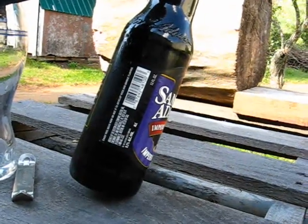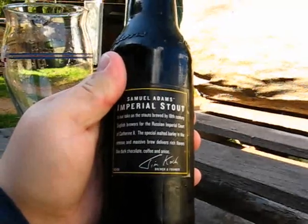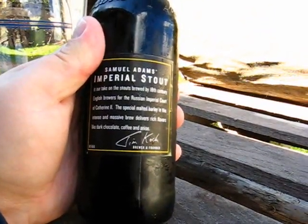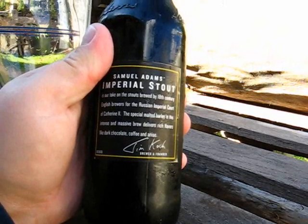Enjoy this beer now or age it to develop rich, unique flavors. Kind of wish I had two bottles. Samuel Adams Imperial Stout is our take on the stouts brewed by 18th century English brewers for the Russian Imperial Court of Catherine II. Special malted barley in this intense and massive brew delivers rich flavors like dark chocolate, coffee, and anise.